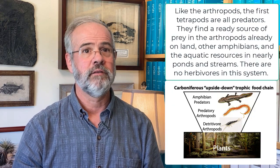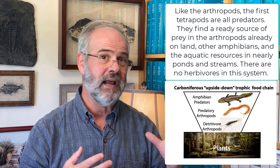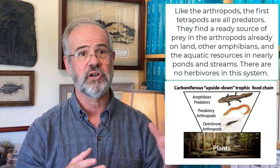I mentioned last time that arthropods set up a very odd ecosystem when they first emerged on land, namely one dominated by predators like spiders and centipedes that ate detritivores like millipedes and springtails, without a true herbivore to be seen. Arthropods found it a challenge to get enough nutrition from living plants to make herbivory worthwhile. The same thing happened to the tetrapods. The first tetrapods are all predators, probably because their immediate ancestors were predators, such as the fish.